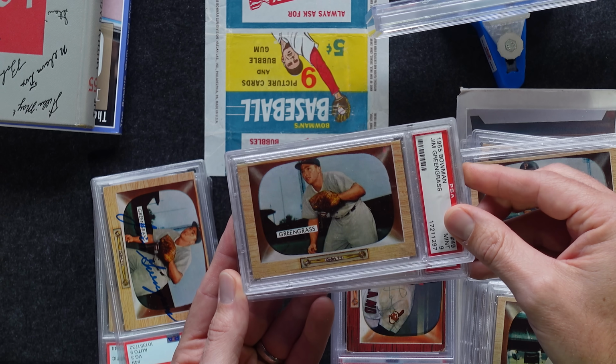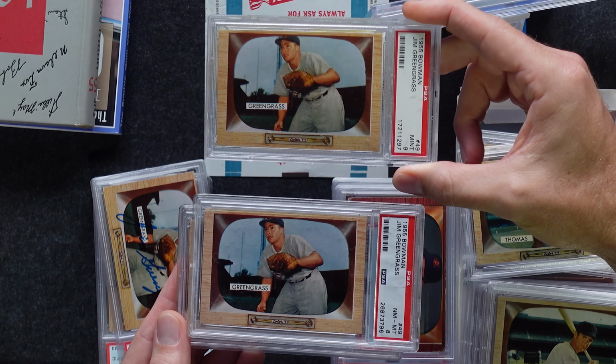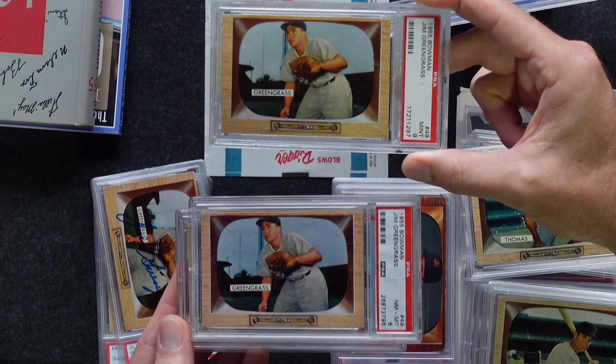If you see the corners of all the TVs, there's the light wood panel and the dark wood panel. Yeah. And you've got some beautiful ones here that are in really good condition. One of my favorite cards, reading the stories. This is Jimmy Greengrass. And there wasn't a better name than Jimmy Greengrass. That is one heck of a baseball name, isn't it?